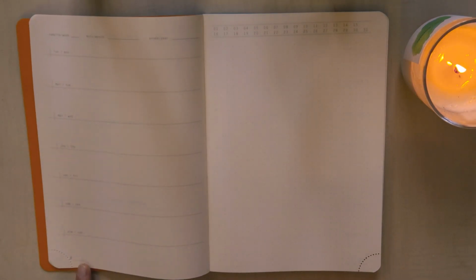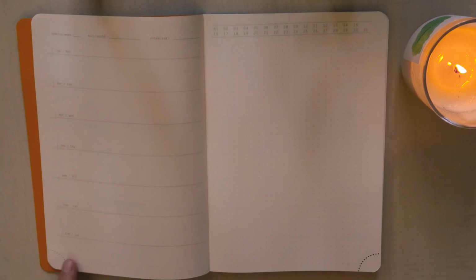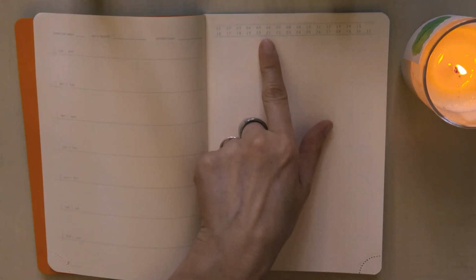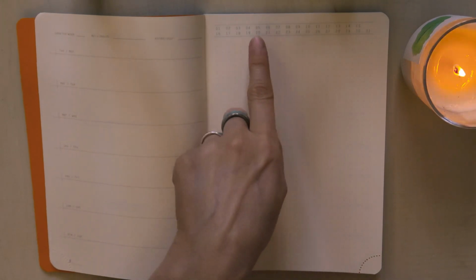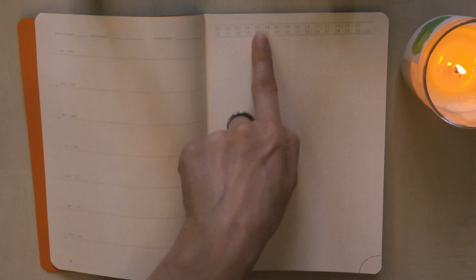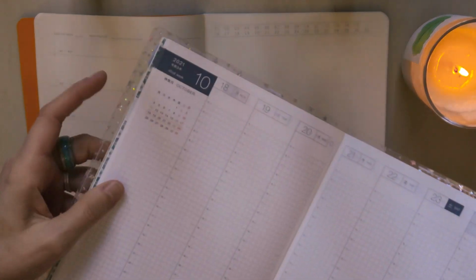And you can also put page numbers down here. There's a little space for a page number or any other kind of number that you wanted to record. And over here, it gives you a place to circle the day of the month that it is, or you could actually use it for a number of different things. You can keep track of days of the month, like use it like a little mini calendar. You know, like the little mini calendars that you get at the top of the weekly spread in a Hobonichi Cousin.